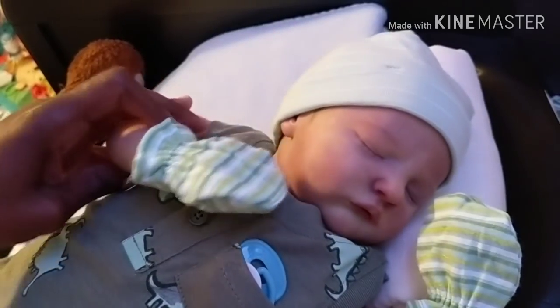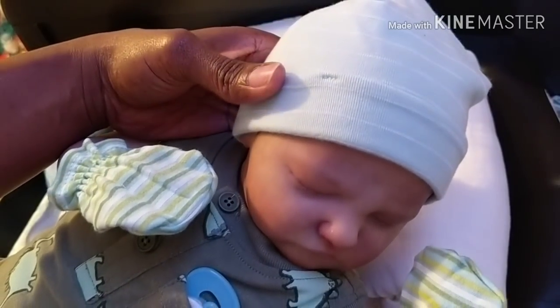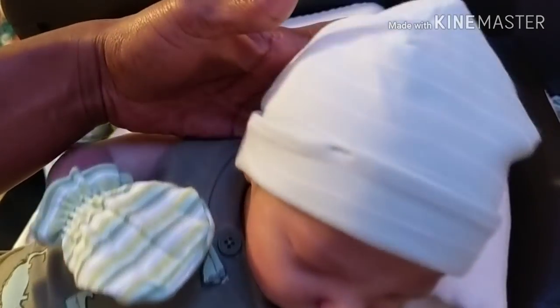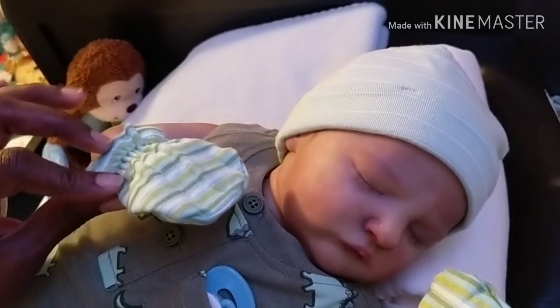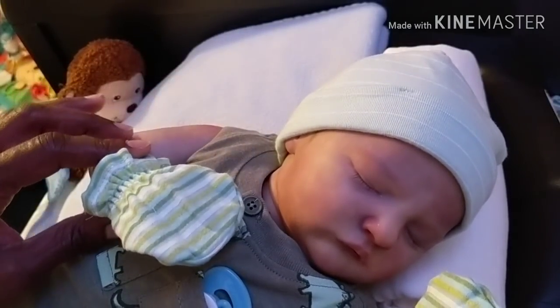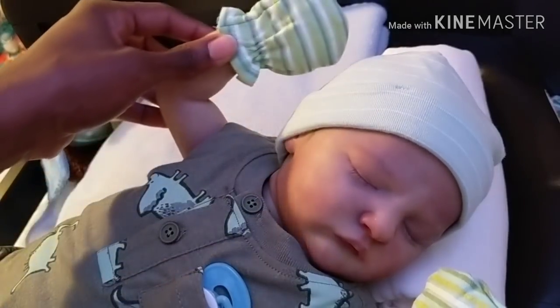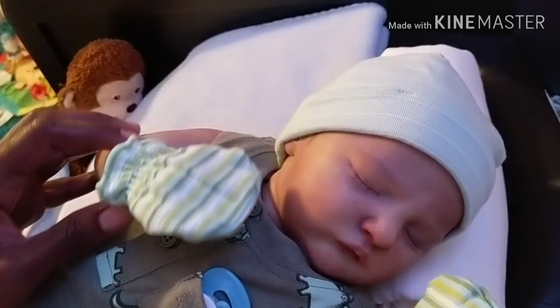He's so cute. But his hat is like a mint green with thin white stripes. His mittens are different colors of green, like a swamp green, a mint green, white, and whatever other color green that is, like a mustardy kind of yellow green.